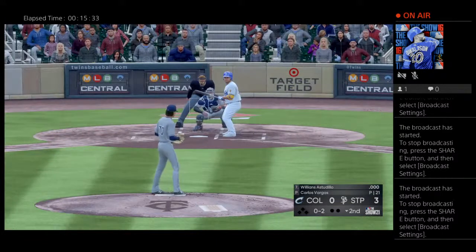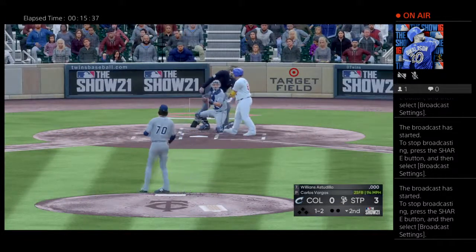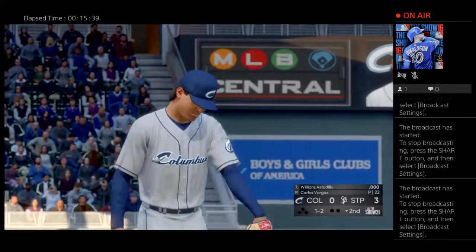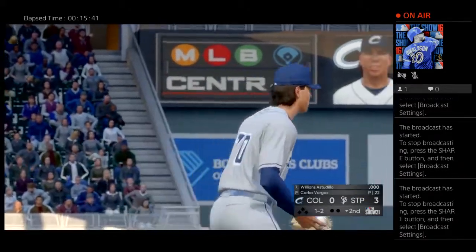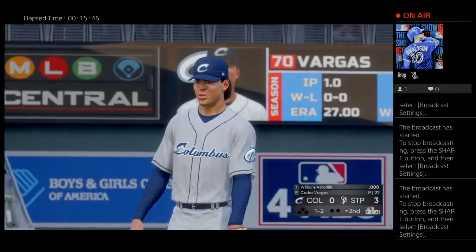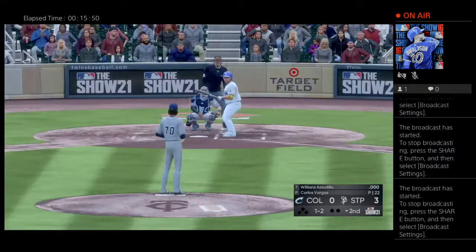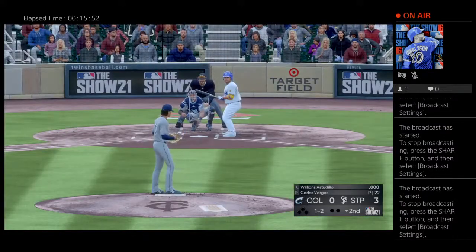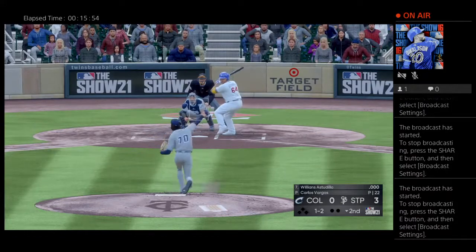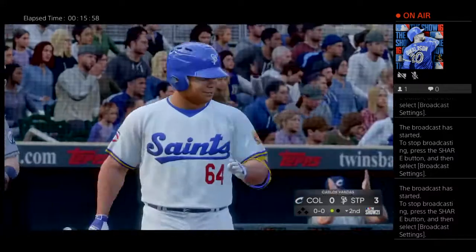He'll try to get him to chase the fastball there, but he lays off, 1-2. This guy uses that two-seamer to set up his other pitches. Two-seamer in, breaking ball away. The 1-2 pitch. And a good bite to that slider as he swings through it for the first out of the inning.